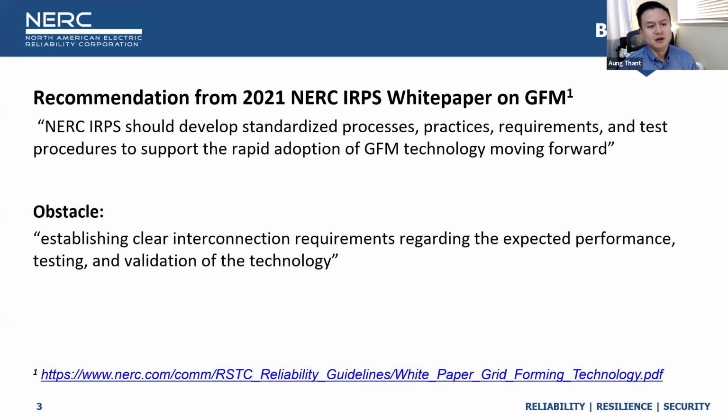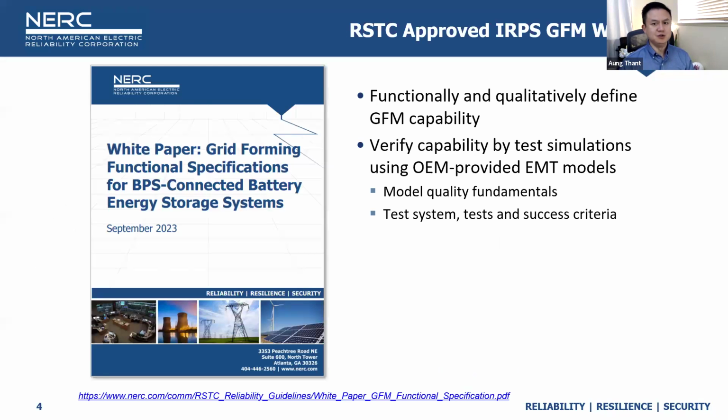So in simple terms, how do we ask for grid forming, and how do we know what we got is grid forming? That's what we set out to do in the white paper published in September 2023. It functionally and purposefully qualitatively defines GFM capability, and also provides methods to verify such capabilities by test simulations using OEM provided EMT models. As part of that, of course, we cover some model quality fundamentals. We provided a test system, test setups, and success criteria.